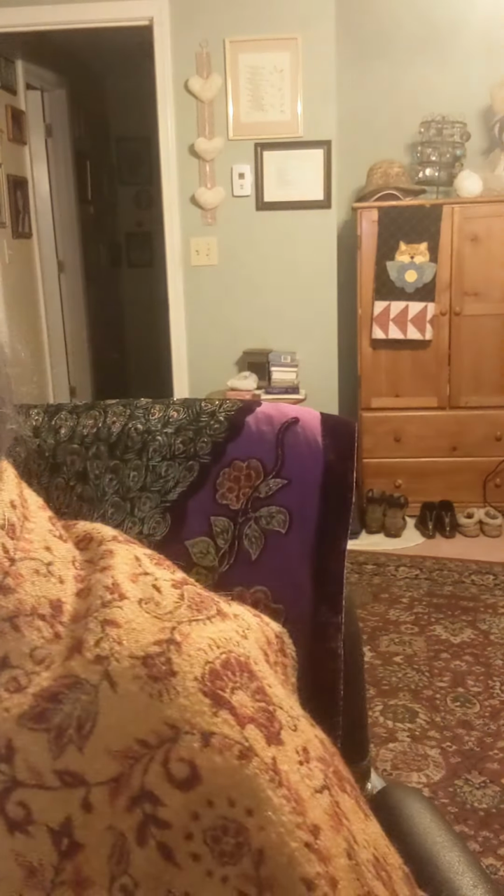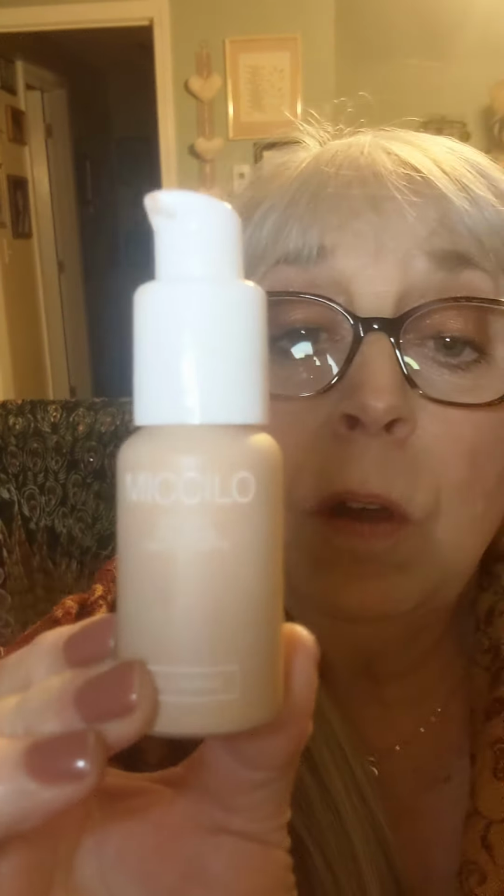Okay, hi everybody. I told you I'd be back around 7 hours later. It is now 10:52, so it's almost 8 hours. And this is my foundation. It feels just like skin. It is absolutely amazing. I am so impressed with this foundation. The 102 Nude is what I used. It's called either Miccilo or Miccilo. I'm not quite sure how to pronounce it, but it's an amazing foundation.